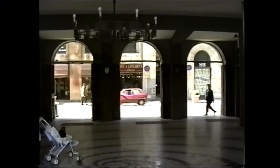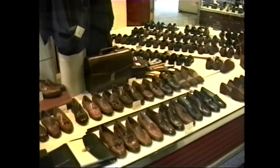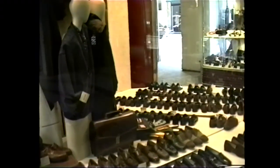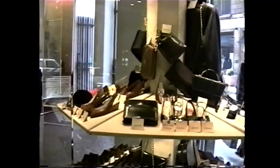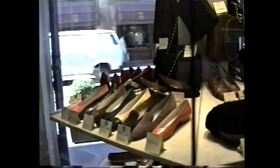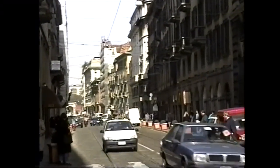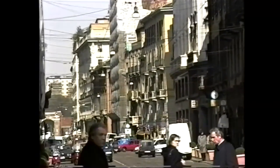But for now we're still walking down through the fashion center of the city. Great place for leather goods, especially shoes, handbags, belts, and purses. High fashion gear of all sorts, and it's not all super expensive. You can actually find sales. At the end of every season there are big clearances and closeouts.